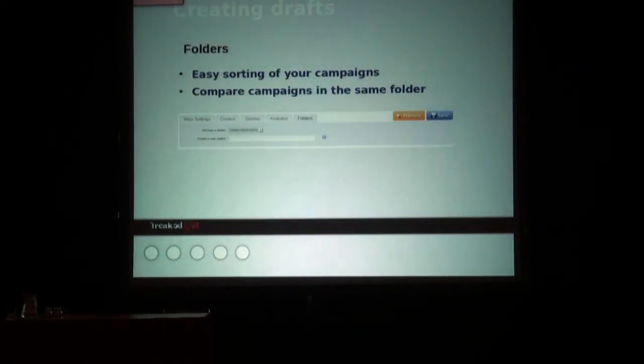And the last step, this is something that kind of goes under in MailChimp's interface, which is the folders management. We thought it was pretty essential every time you create a campaign to also really assign it to a folder, unless you're sending only one every 3 months, that probably won't matter. But we wanted to get our users into the habit of categorizing their campaigns so that it's easier to pull out their stats later on and compare them.